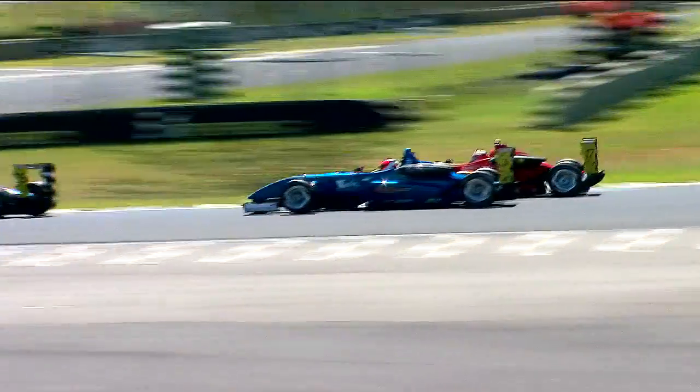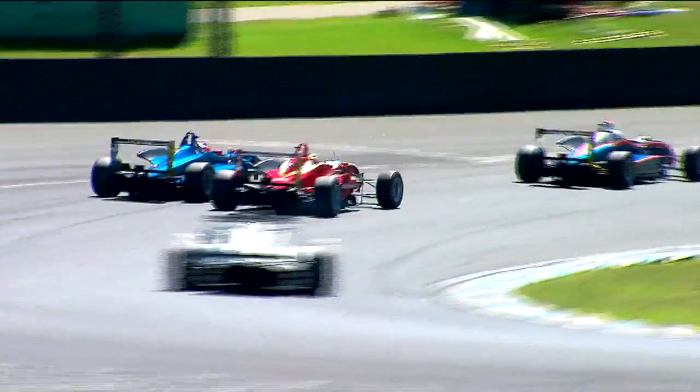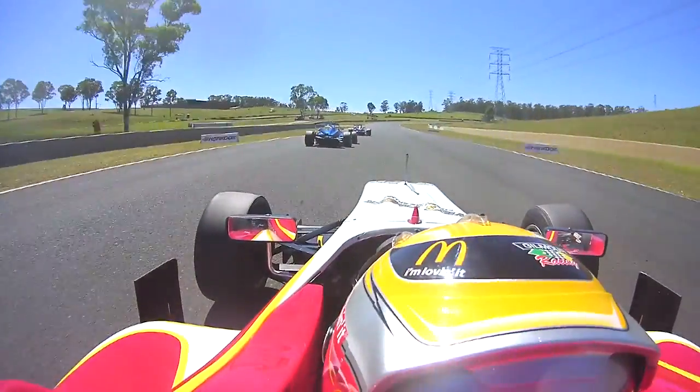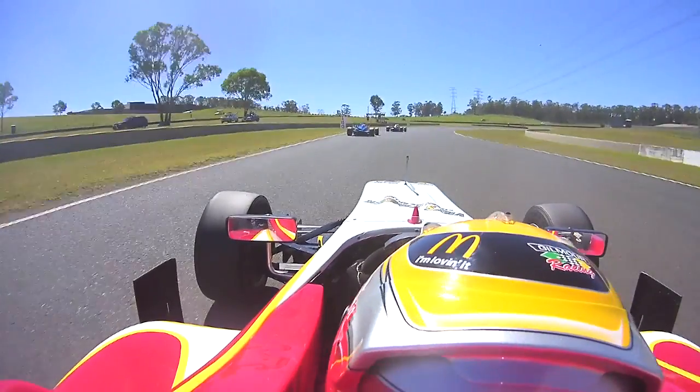Hodge, I think, was trying to go around the outside as he did to Patterson earlier. Oh, he's got him, Gary, around the outside and massive contact. That's a huge, huge move.